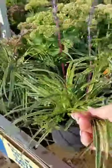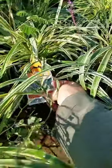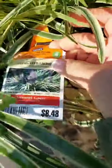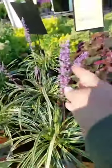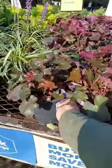This is, oh, I forgot what this is called. There we go. Let's see. This one says it's a ground cover. They do spread. And they do give you these beautiful purple flowers that the pollinators like. So it's a twofer.